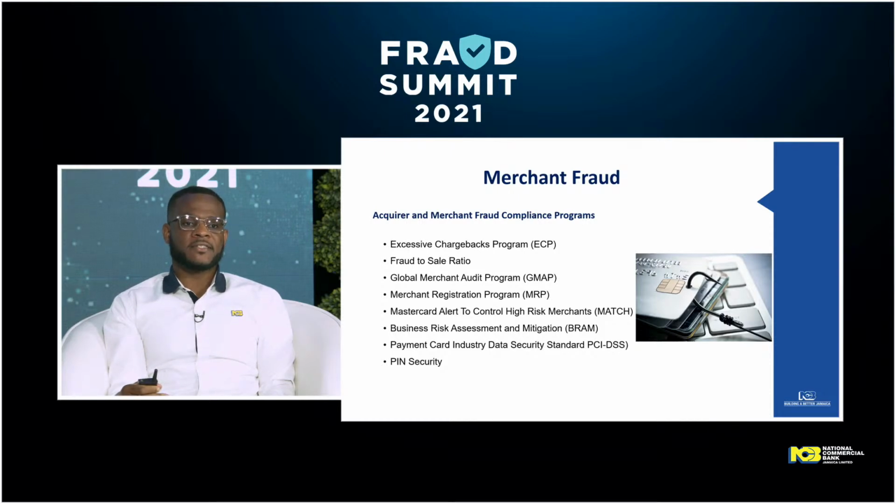Now, we have several programs that are available, both local and international, and some of them are driven by the Payment Association that we implement to ensure that merchants are in line with best practices. So one is referred to as the Excessive Chargeback Program, and that program comes into play when customers dispute charges that took place at a merchant location for one reason or another.